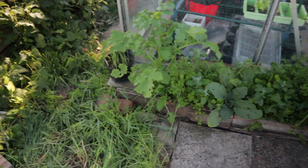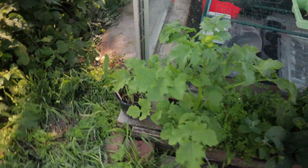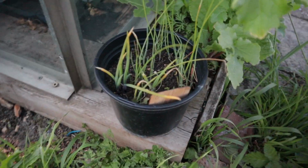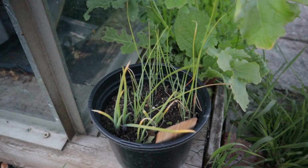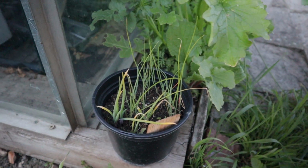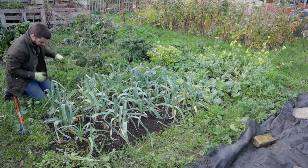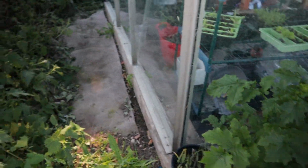We've also got some leeks. These are where my leeks are at the moment, in this little pot. And there's not many this year. I've not got too many in there, but my lovely fiance was complaining about how many leeks I was bringing home last year, so I decided to ease off on those a little bit.